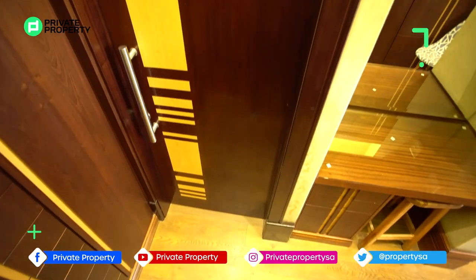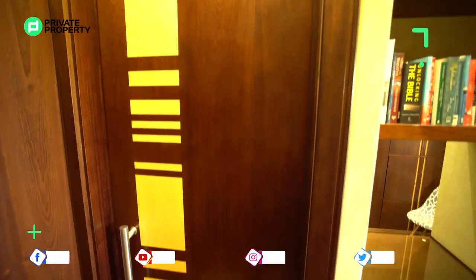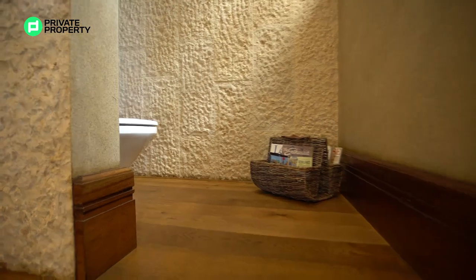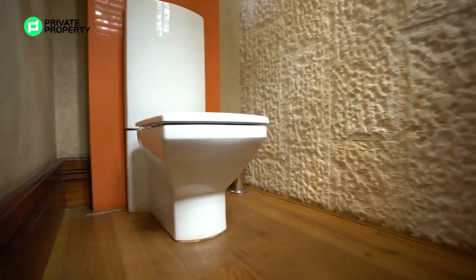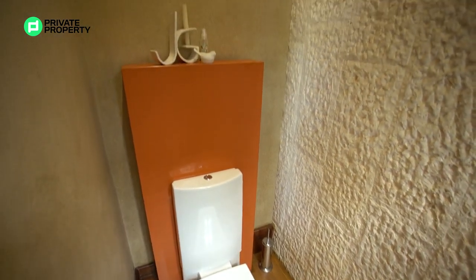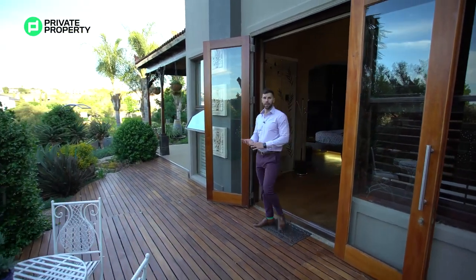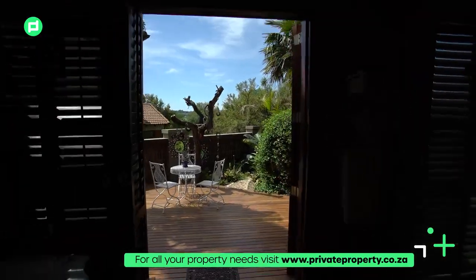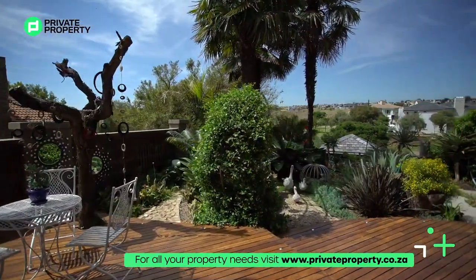And as usual, there is more, because where's the toilet? Well, the toilet's tucked away neatly in this area, so you've got that privacy. Again, stunning feature wall right over here, bringing that Bali feeling into this home. And now that we've gone a little bit further down the home, let's take a look at what the rest of this garden has to offer. And then when we get down there, let's talk pricing.